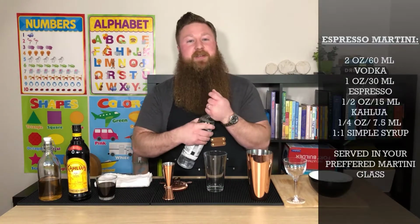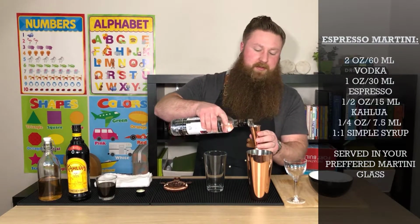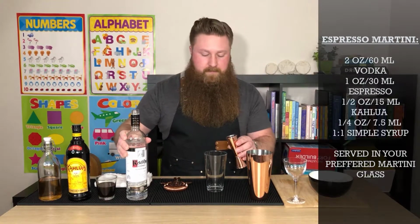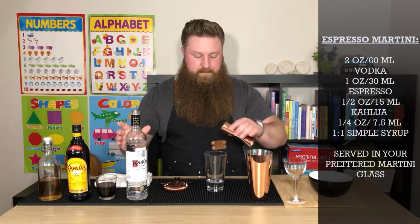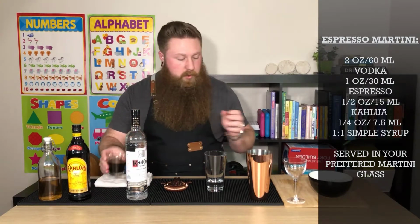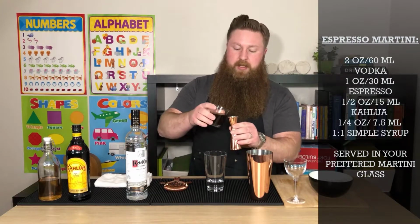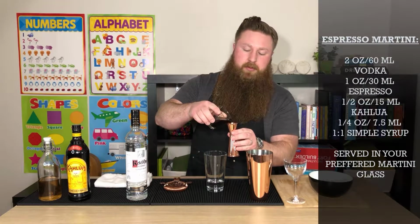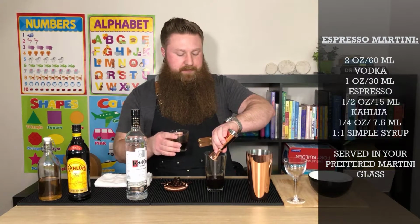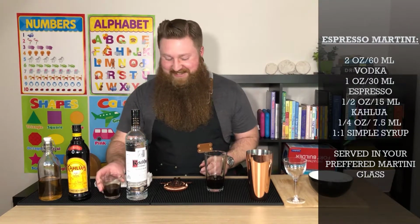So, 2 ounces of vodka, 60 mils. And 1 ounce or 30 mils of espresso. Now this is not the concentrate, this is actually espresso. And yes, I did it over the glass knowing I might spill it.